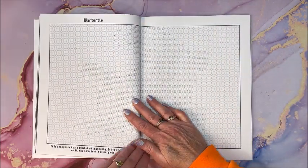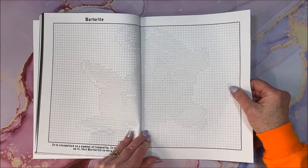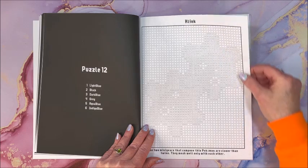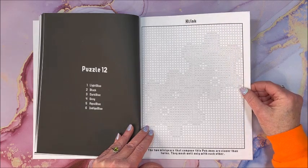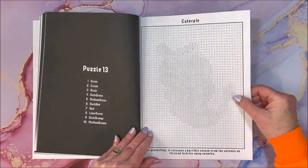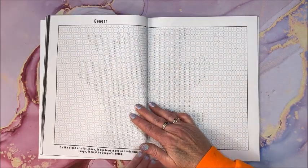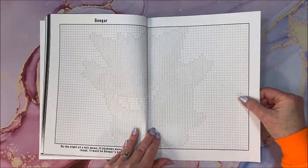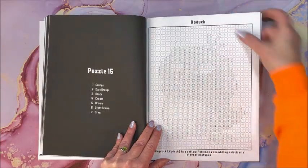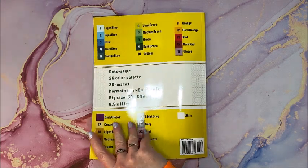So here's another one. And I still think it would look fine, even if you're missing that one row. Clink. Another double page spread. So that must mean, when they stated normal and big size, the number of dots.